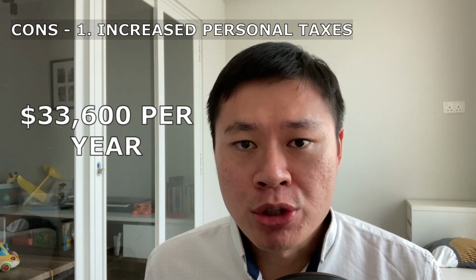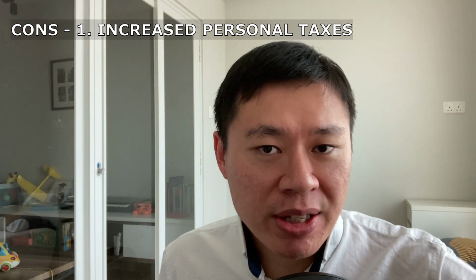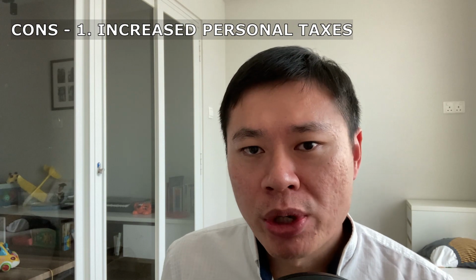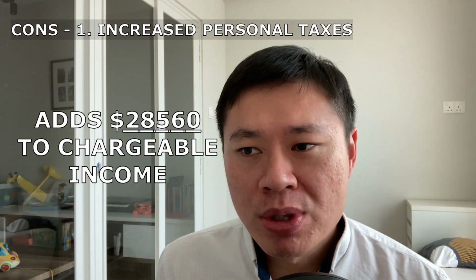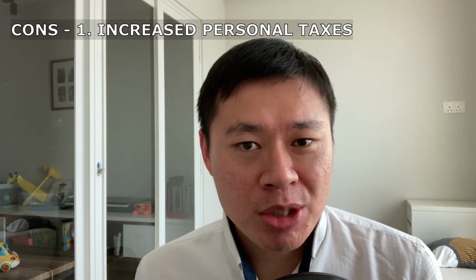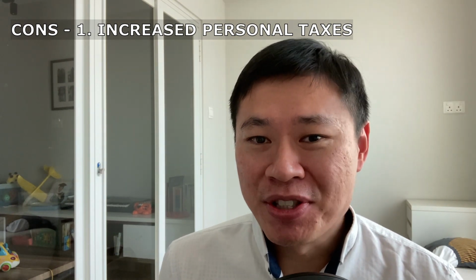But IRAS doesn't charge you for the full amount of rent. They understand that there are certain expenses and they are willing to mark down that amount by 15%. So the final figure, if you rent out your unit at 2,800, you add $28,560 to your chargeable income. And depending on where you sit on a tax bracket, that could be pretty expensive to have.